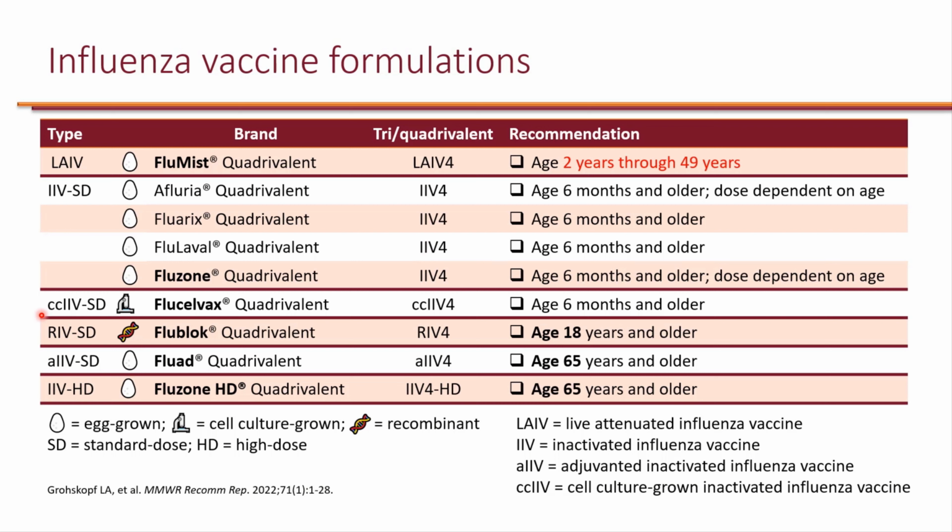Next, we have cell cultured. So the previous vaccines that I mentioned are all developed in eggs. Essentially, chicken eggs are what's used to grow these vaccines. For the non-egg based, we have the cell culture. So cell culture essentially uses mammalian cells to grow, as opposed to the egg cells. We have one product, FluCellVax, so it's kind of in the name, cell. So it's cell culture, FluCellVax, and it's also quadrivalent. Pretty much these are for age 6 months and older.